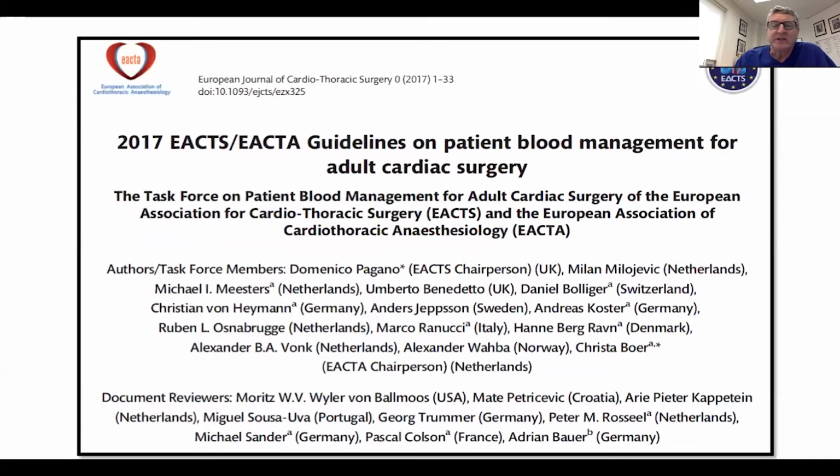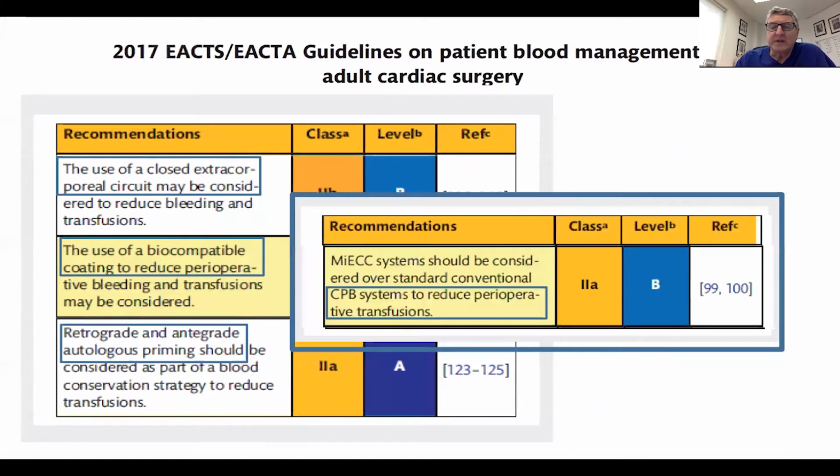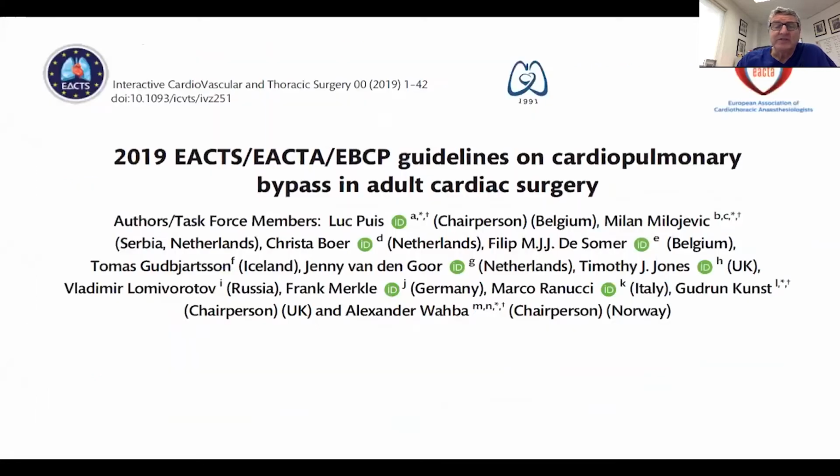In the 2017 EACTS blood management guidelines, there was similar recognition of the importance of this sort of technology in reducing the amount of bleeding and also the amount of transfusion that occurred in our operative situations. And the EACTS guidelines actually went further and made a recommendation in respect to MiECC systems in their entirety, that they should be considered over standard conventional bypass systems to reduce perioperative bleeding, or transfusions, I should say, and they gave that a 2A level B recommendation.